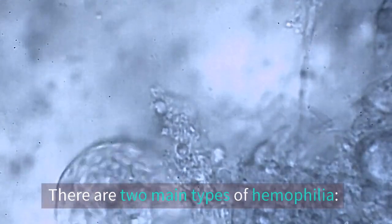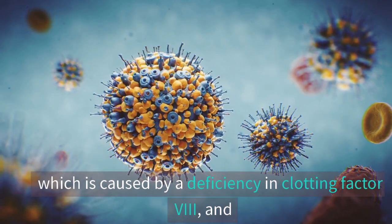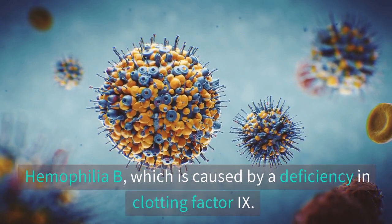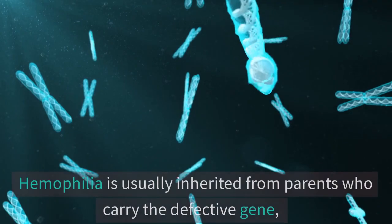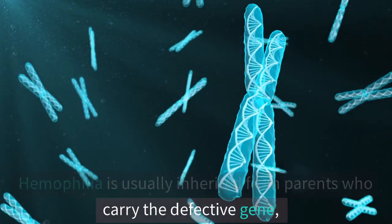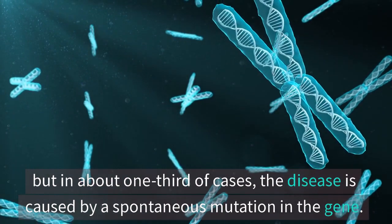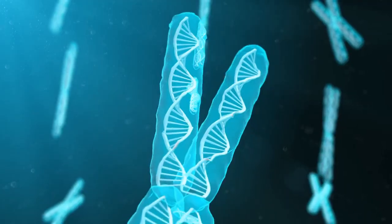There are two main types of hemophilia: Hemophilia A, which is caused by a deficiency in clotting factor 8, and hemophilia B, which is caused by a deficiency in clotting factor 9. Hemophilia is usually inherited from parents who carry the defective gene, but in about 1/3 of cases, the disease is caused by a spontaneous mutation in the gene.